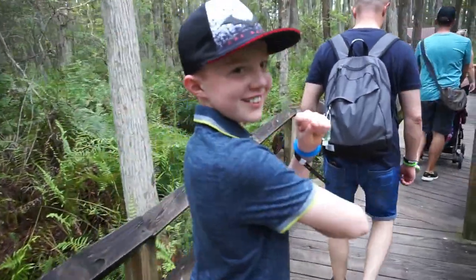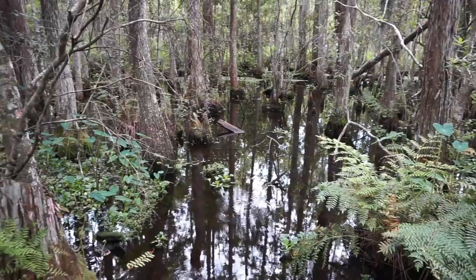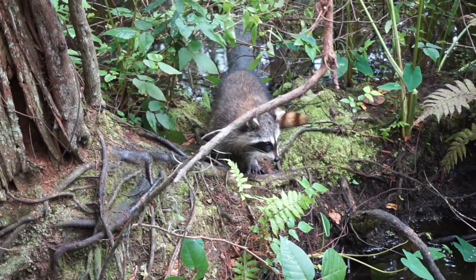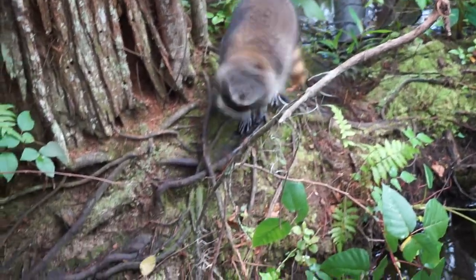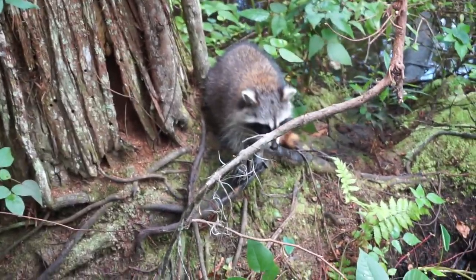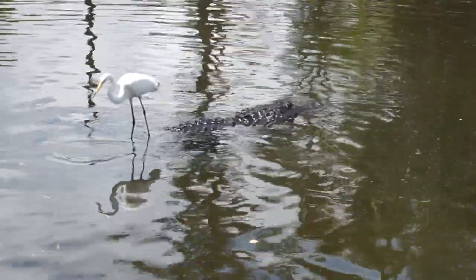I'm in my fighting position. Wild raccoon. It's going to jump at my face now, like National Lampoon. Well, that bird is either really brave or really dumb. He's literally sitting on the back of an alligator.